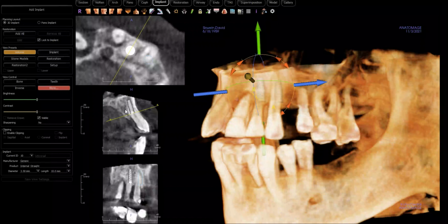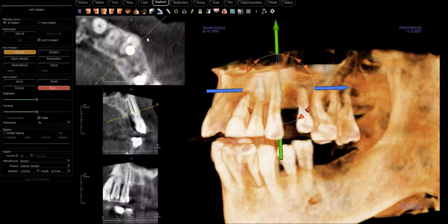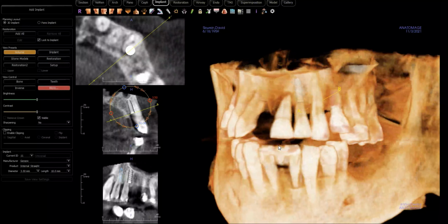Same with number 10. Yes, you always get more preservation with socket preservation. That's why we do it. But here you can afford to get some dieback of the bone, both buccal lingual and vertically, and still have room for the implants. Same here. Looks like there's quite a bit of bone where number 11 is. You do have the nasal floor here, but I'm confident that you can place an implant there if need be.